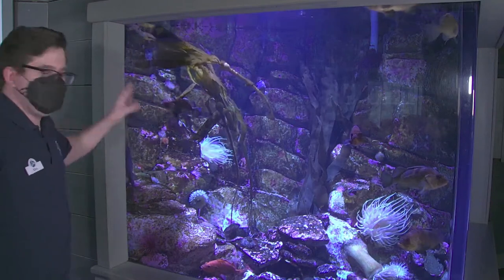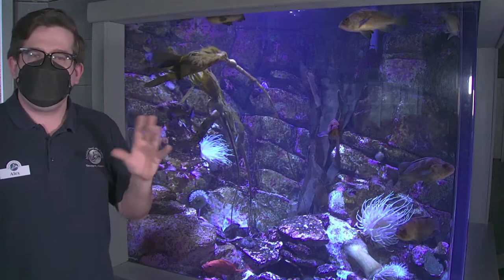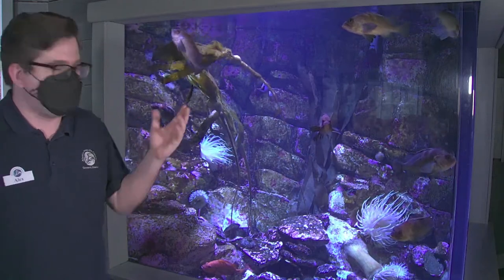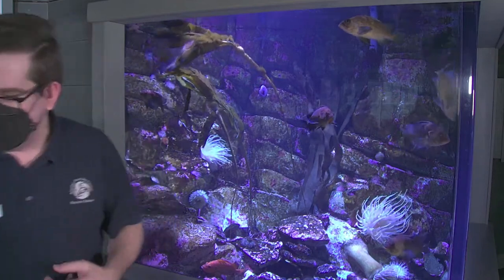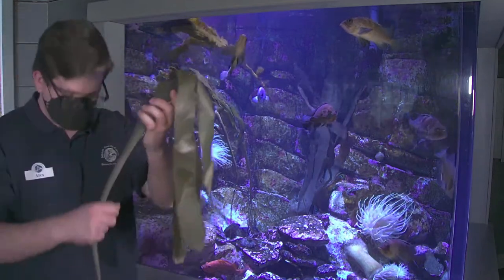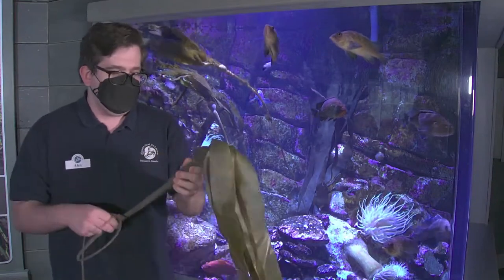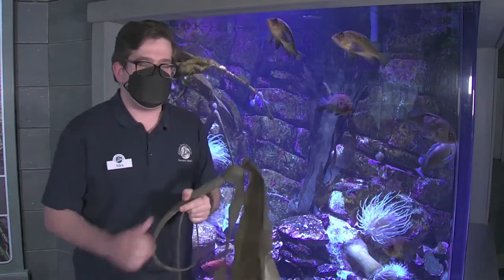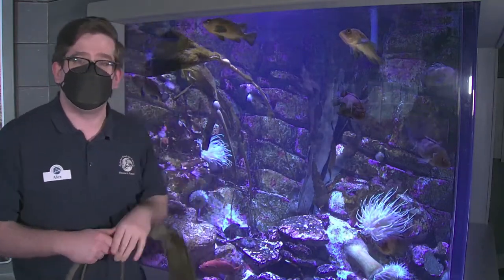Now, I mentioned that we have some vegetative growth in the building that is real. And unfortunately, the kelp in our kelp forest tank is not real. In fact, I have one of the pieces of kelp here out of the tank. And there's a couple reasons for this. But one of the things you'll notice, if I kick on over to the handheld camera here, I'll actually zoom in close on that kelp.